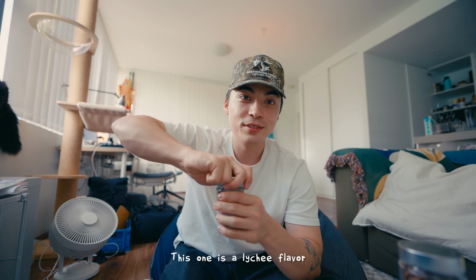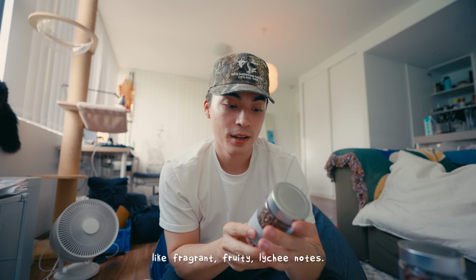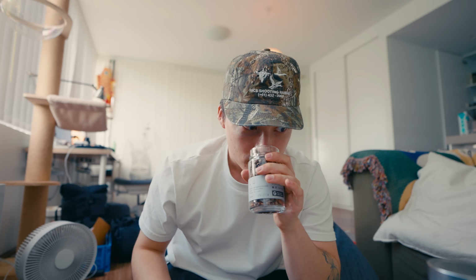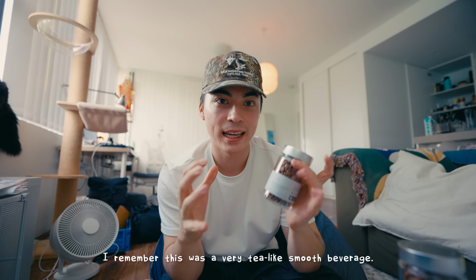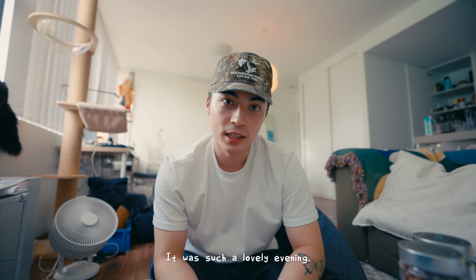This one is a lychee flavor, and it really has those sweet, fragrant, fruity lychee notes. That's amazing. Wow, I feel like I should try making that right now too. It's very, very nice. I remember this was a very tea-like, smooth beverage. We enjoyed drinking this together with Peace and Tamaki. It was such a lovely evening.